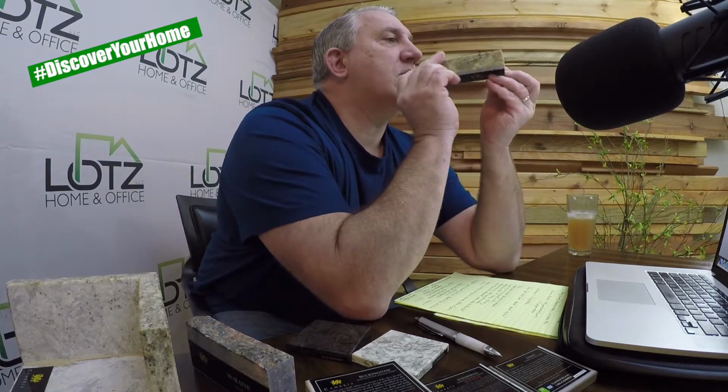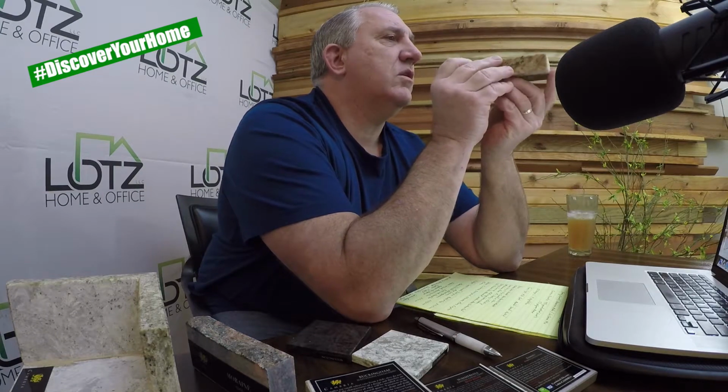So let's talk about the Sea Cliff edge. I'll turn it on its side here. You can see that there. It's got a beveled edge on top. It's not rounded, it's just a nice beveled edge. This is what we're putting in probably about 85% of the time.